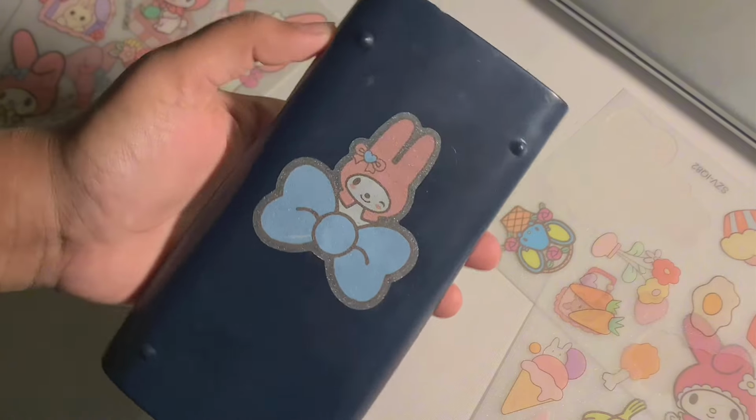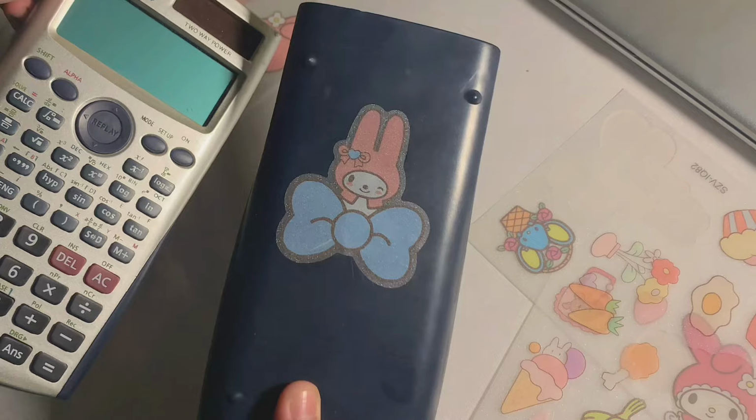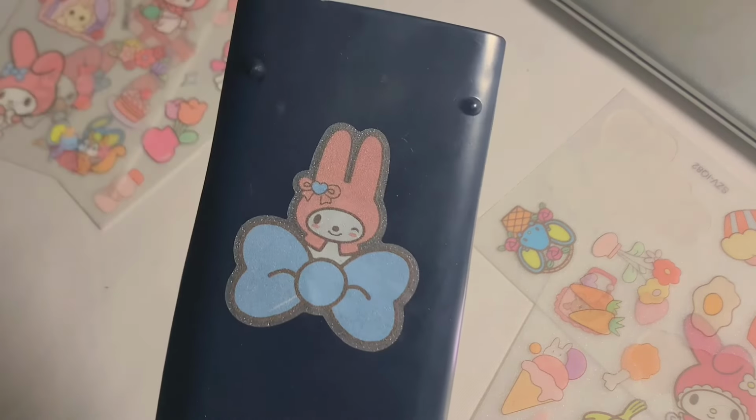This is the calculator I use. It's not that pretty because of that blue color.